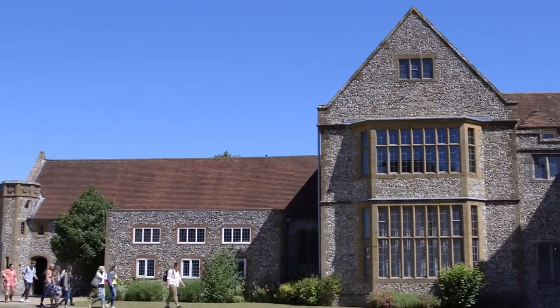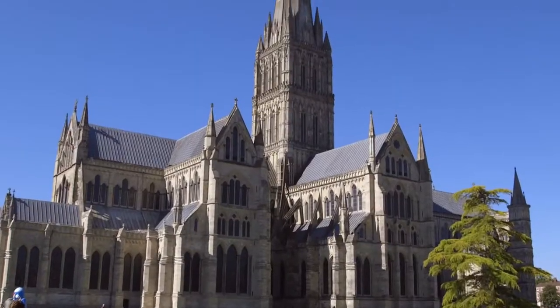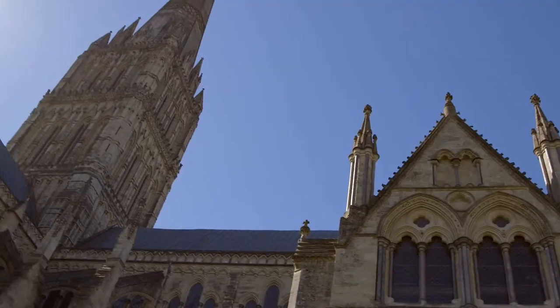The Salisbury Museum, that man said that it had been there for 700 years. 700, I mean. As an American, your history is so short. And you come here and you see buildings that are centuries old, and it's just an amazing experience.